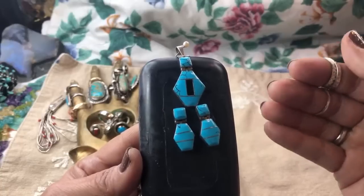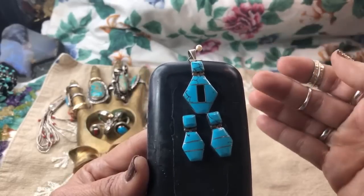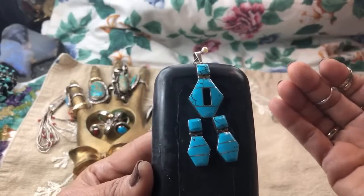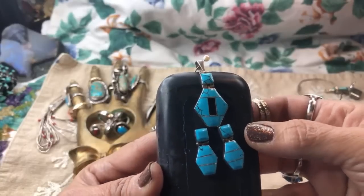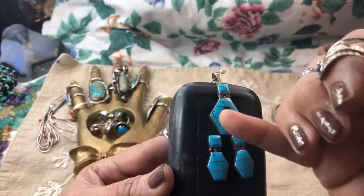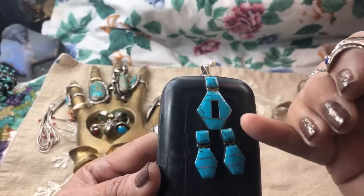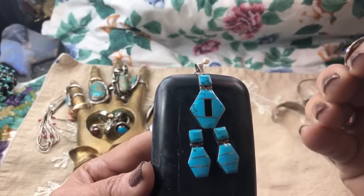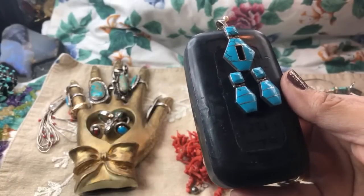I love it. So that's just another thing to look for, guys. Just because something is set in sterling, just because it has veining, matrix, whatever you want to call it, webbing, does not make it genuine turquoise. Take a good look at it. Again, even the matrix is just so contrived. There's no variation, there's no depth and lessening of the color, which would occur naturally in a matrix piece.